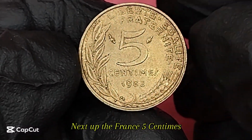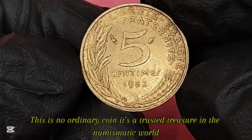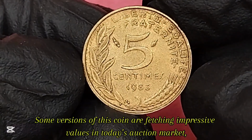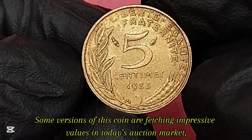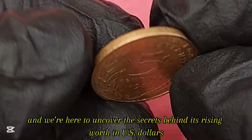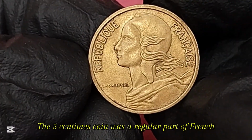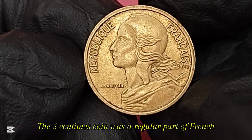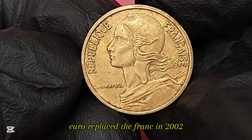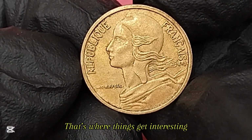Next up, the France 5 Centimes 1983 coin. This is no ordinary coin, it's a trusted treasure in the numismatic world. Some versions of this coin are fetching impressive values in today's auction market, and we're here to uncover the secrets behind its rising worth in US dollars. Let's begin with a little history. The 5 centimes coin was a regular part of French currency from 1960 until the euro replaced the franc in 2002. But the 1983 version, that's where things get interesting.